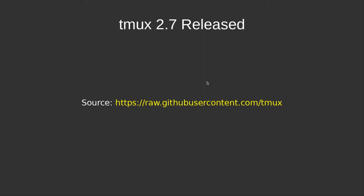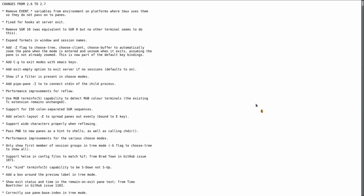And for those that, like me, enjoy the command line, there's some good news. tmux 2.7 released. Well, I'll quickly go through some of the new features or improvements that I considered most important in this release.